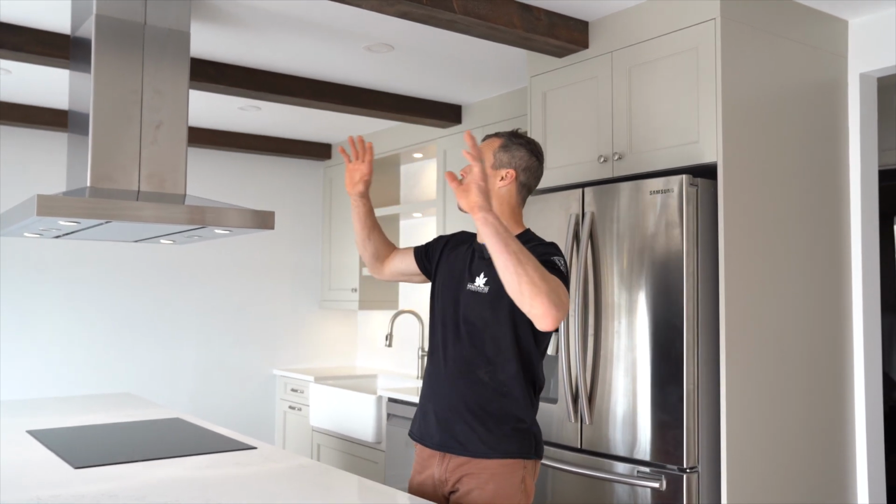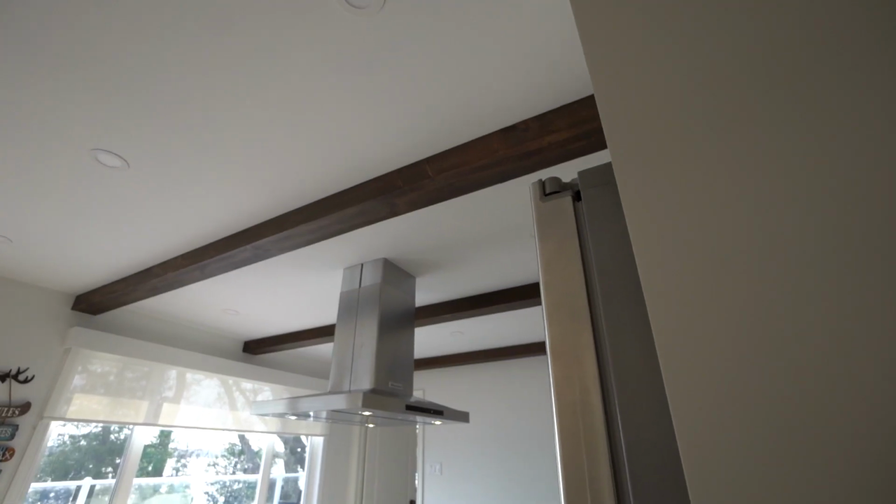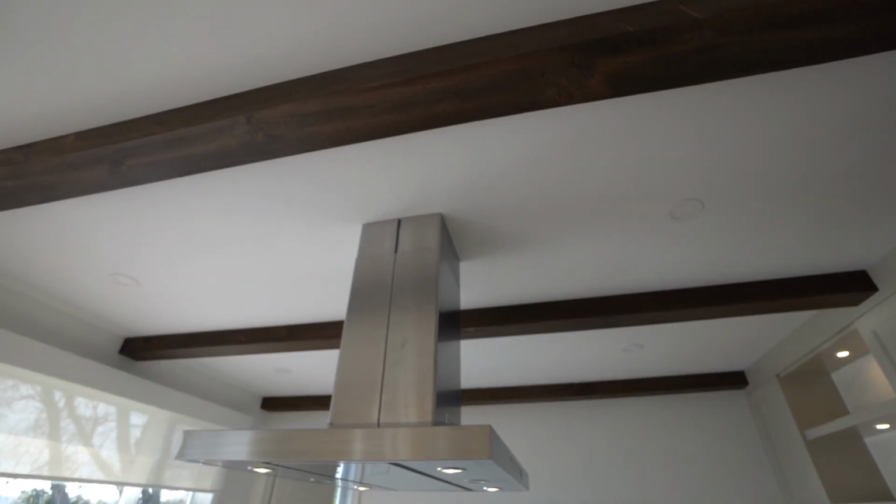Another custom detail that we added, the client requested the look of a faux beam. So now we have these 4 large faux beams in the ceiling that make this cottage look perfect.